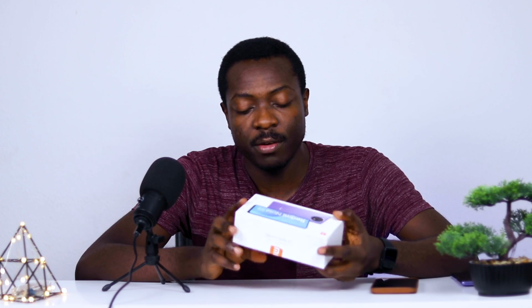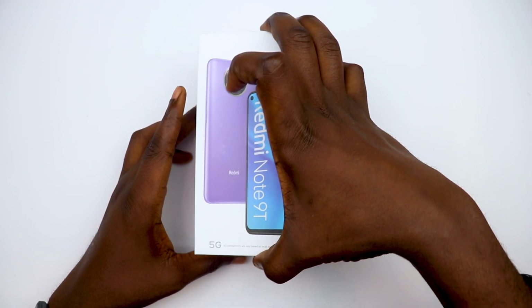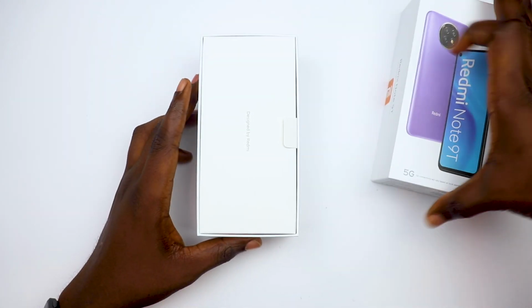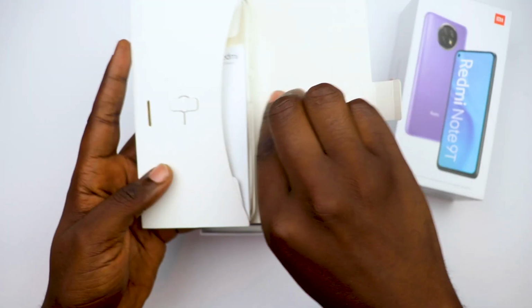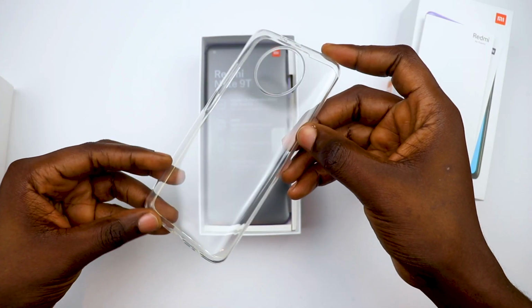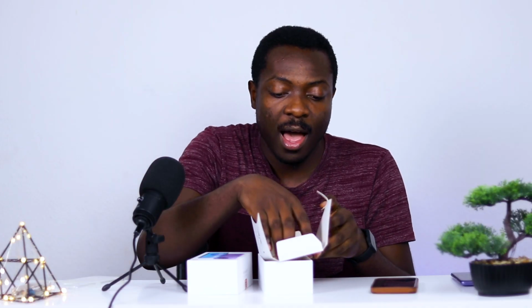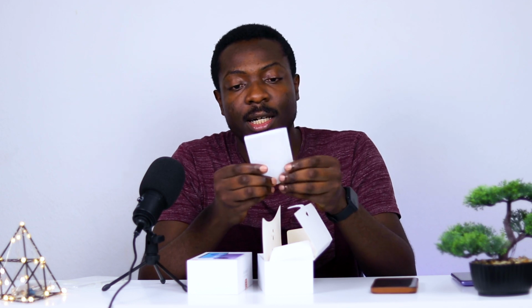So there's nothing really special about the box. It's the usual box we get from Xiaomi. At the side, you have the Dolby Atmos logo taken out. Inside the box, we have first a small package here, and we have a SIM card ejector too. We get a TPU case. Really nice that we get a TPU case inside the box. Next, we have some user guide and manual and a warranty card.